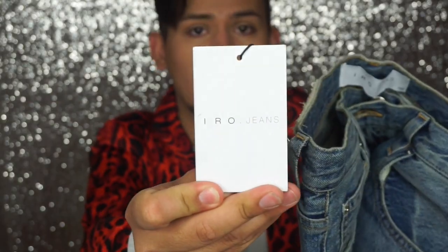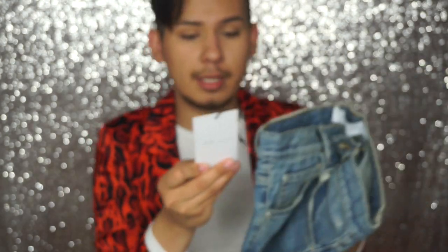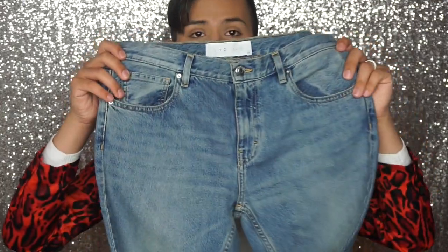These are from the brand Eero, and this is my first item from the brand Eero. So I'll show you the tag right here. They say Eero on them, and these are a low-rise jean, and I've always wanted a low-rise jean. All of my jeans are usually high-rise or mid-rise. It was kind of a low cut. I just wanted that kind of early 2000s vibe when people were wearing low-cut jeans, and I just think these are really nice.